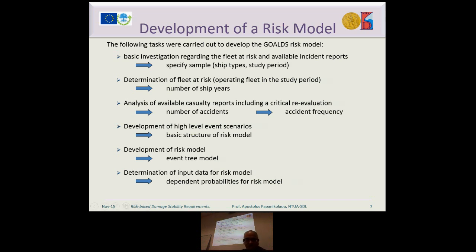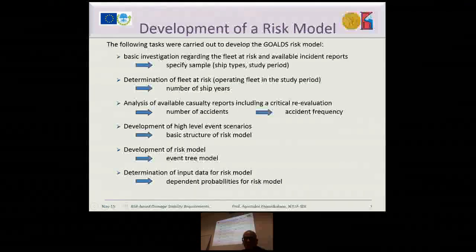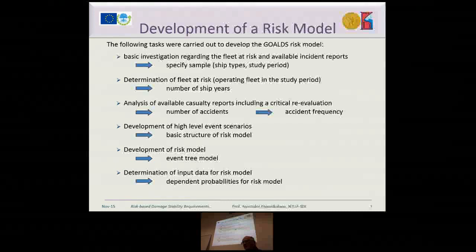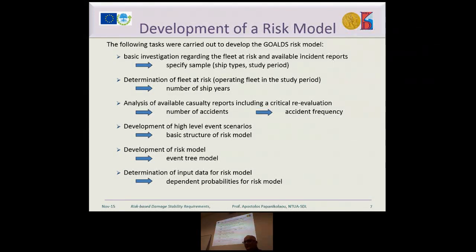Then a second step, you have to determine the fleet at risk. That means the operating fleet in the study period. I explained that before, and I will come back to that anyway. Then see the number of accidents during that period and calculate the accident frequencies. Then develop the high-level event scenarios. That means for collision and grounding, you need to develop the scenario of how this happens, and as a follow-up of the collision or grounding scenario, whether the ship eventually will sink or not, and how many fatalities you have. You build up the risk model, or the event tree in this case.